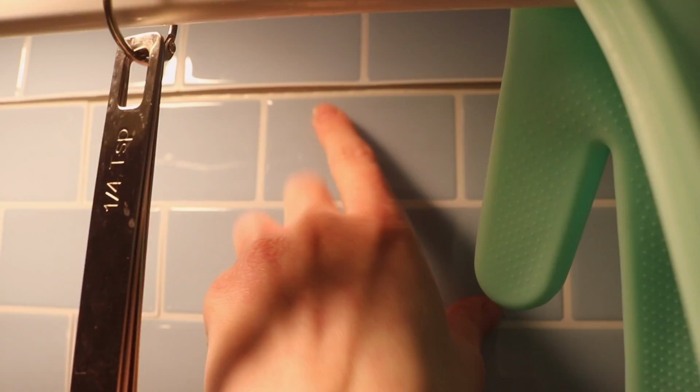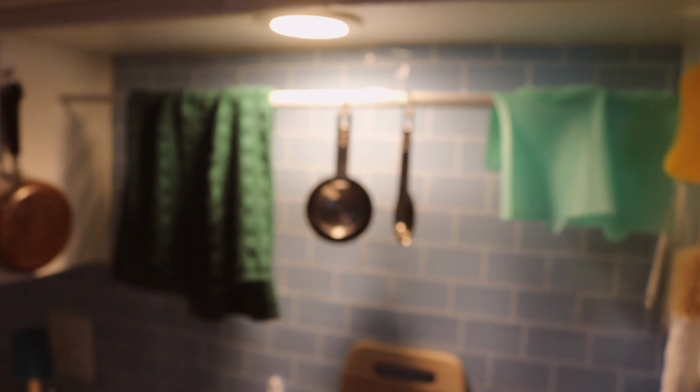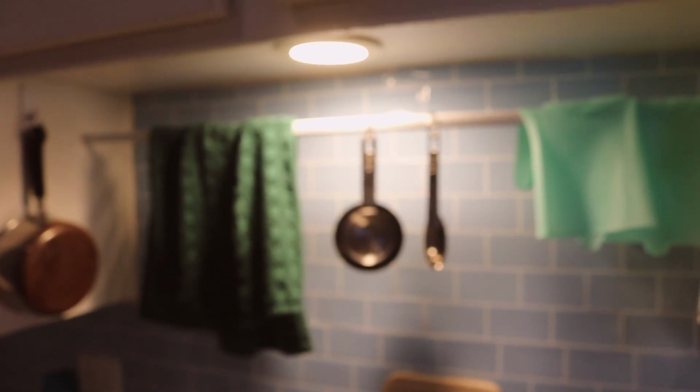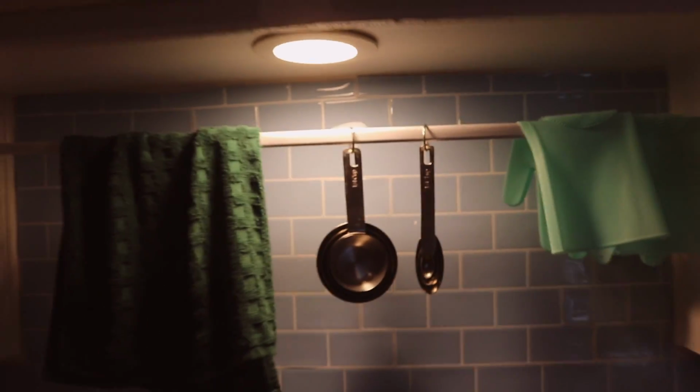There's this spot where it really doesn't line up because some of them start falling down, so there's just this big gap right here. But luckily I was able to place the tension rod in the exact spot to cover it up so you can't see that at all.